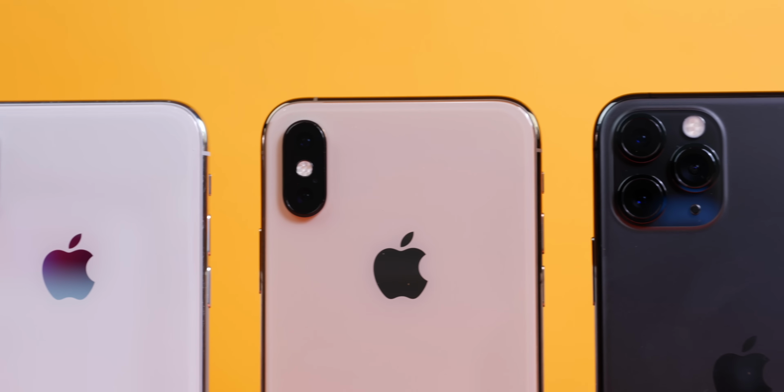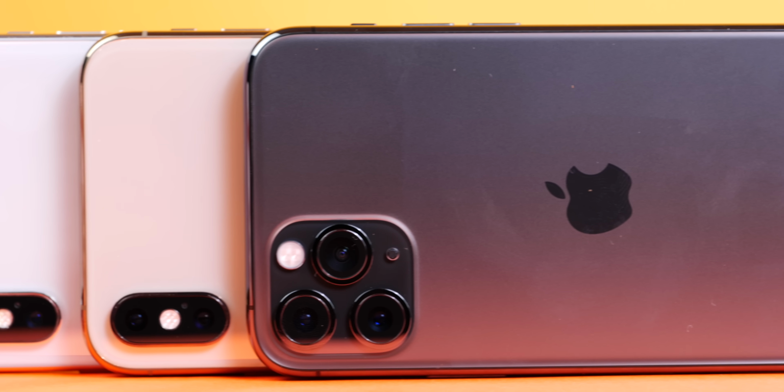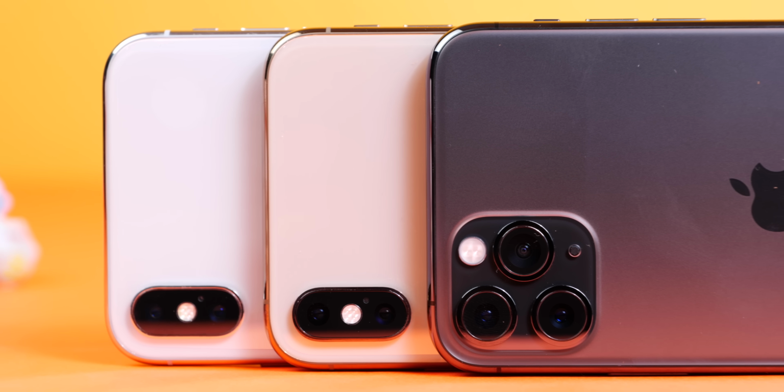I'm shocked that the iPhone 11 Pro is not that much faster in most areas versus the XS or even the iPhone 10. I mean, surprisingly, such a small amount of difference.